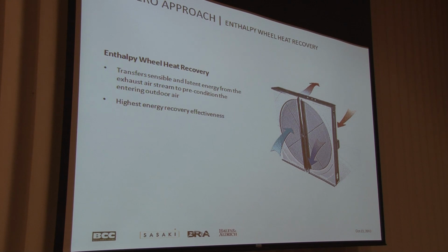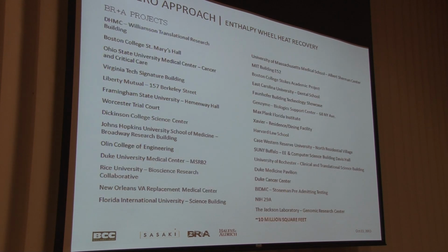Because the air is room air, there's little concern about some sort of contamination or carryover, because people are in the room breathing that air. If it's that much of a problem, the carryover isn't your concern at that point. We've got over 10 million square feet just of our own projects using enthalpy wheels for heat recovery. So a lot of these technologies and strategies we're using are things that we've done many times before and have a long track record with, and we're just combining them in a new way and trying to optimize it as a whole system.